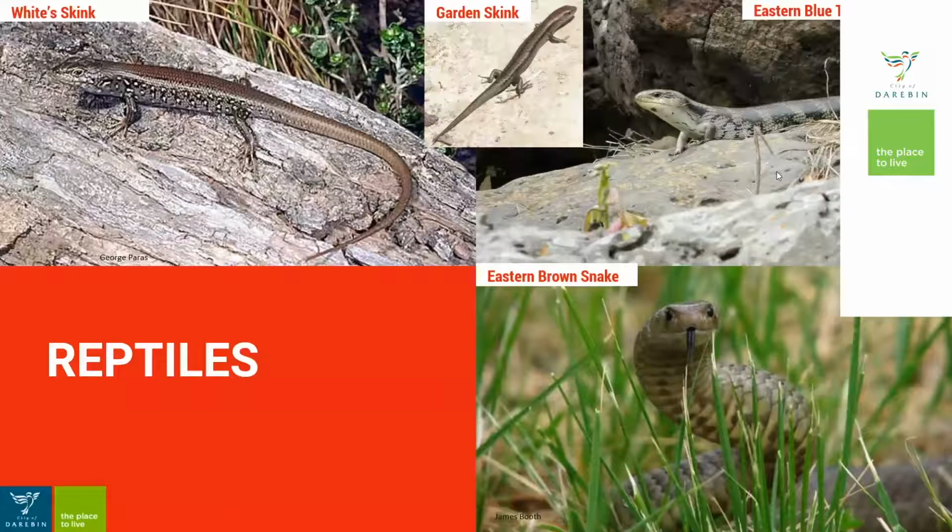What we see on this site most commonly are things like eastern blue-tongued lizard and the garden skink, very common as you walk through. But there's also another species here which is less common in Melbourne now, the white skink. Still on site, I saw one there just last week, so that's great to see. And very occasionally we get snakes moving through these systems as well. The eastern brown snake is the most commonly found one in our grasslands in and around Melbourne. But others certainly occur here as well.